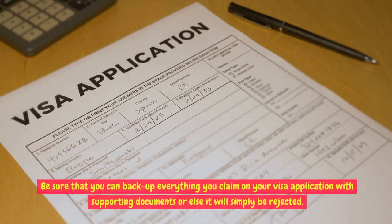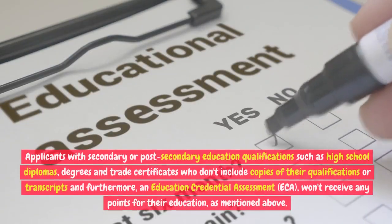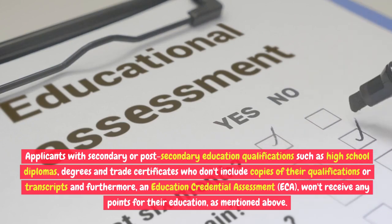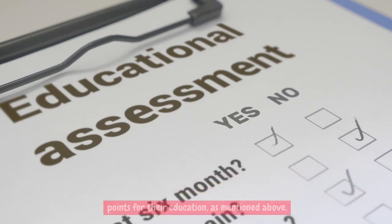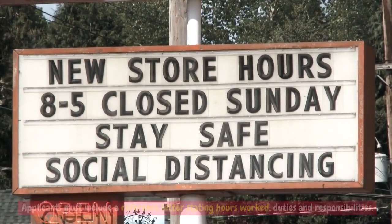Be sure that you can back up everything you claim on your visa application with supporting documents, or else it will simply be rejected. Applicants with secondary or post-secondary education qualifications such as high school diplomas, degrees and trade certificates who don't include copies of their qualifications or transcripts, and furthermore, an Education Credential Assessment, ECA, won't receive any points for their education, as mentioned above. The same rules apply for work experience. Applicants must include a reference letter stating hours worked, duties and responsibilities.